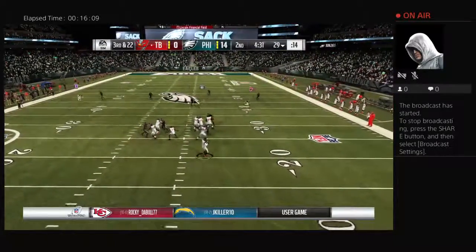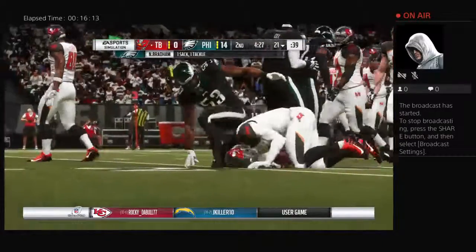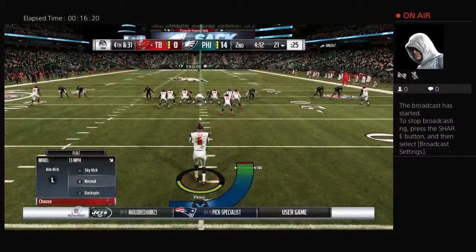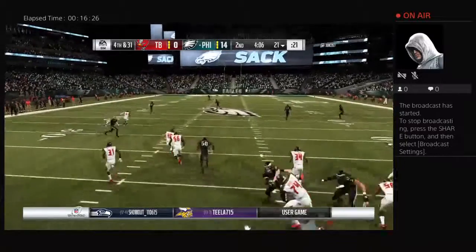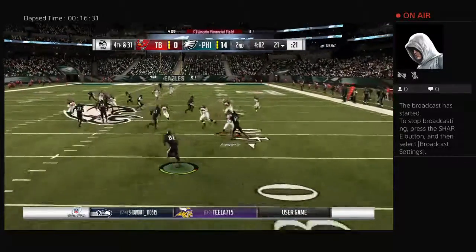From the gun, Winston. And the pressure gets to him again. Nigel Bradham, he's the one to get him this time, and back-to-back sacks are going to bring up a 4th down. Here's Bradley Pinion now, as he'll punt it away for the 2nd time. He gets this one away, and boy, it's another boomer. With it is Jackson.